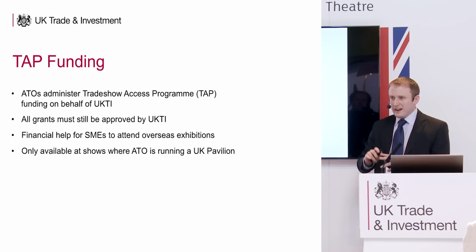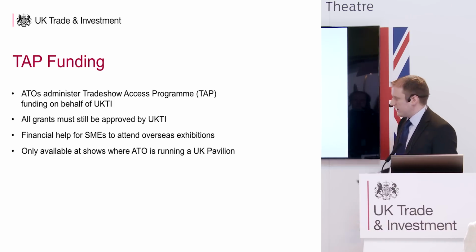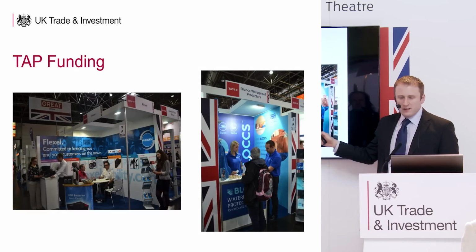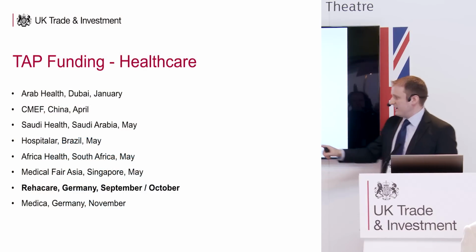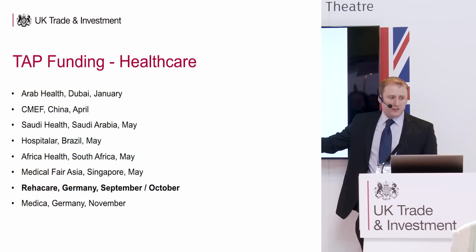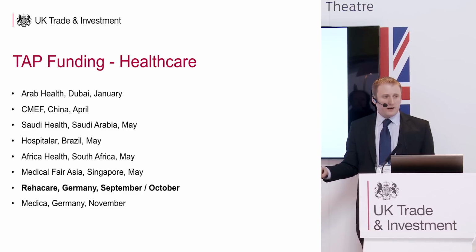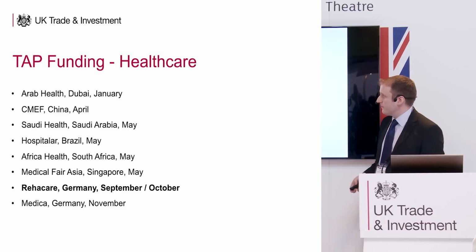And there's a sliding scale in between. The States, you get about £2,000 for doing a show in the States. But you can only get this funding at a show where someone is running a UK pavilion. So for you guys in this sector, I think RehaCare would be the most relevant show, because it's the most similar one to here in terms of a product profile and a client profile, delegate profile.